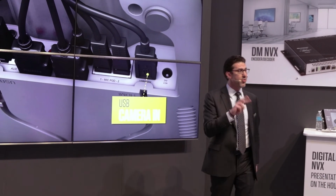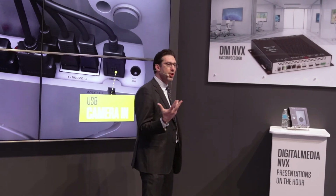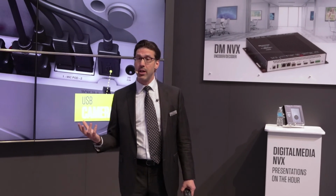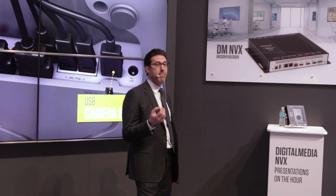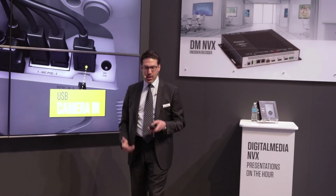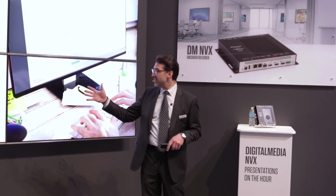Mic pods, we do have the option for 2 mic pods. But again, the microphones are so good, you don't really need them. The folks that have installed the mic pods generally use them for remote mute. That's generally what they wind up really getting used for. And like I said, it's easy to deploy.